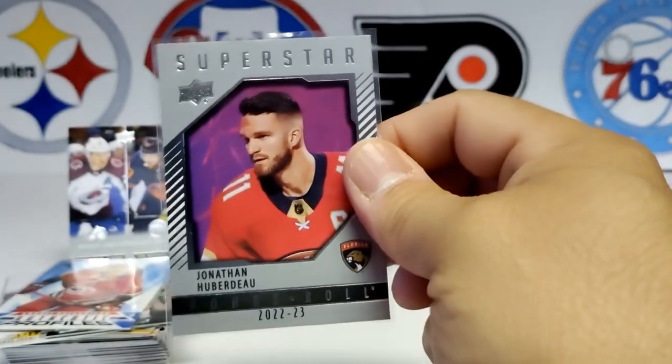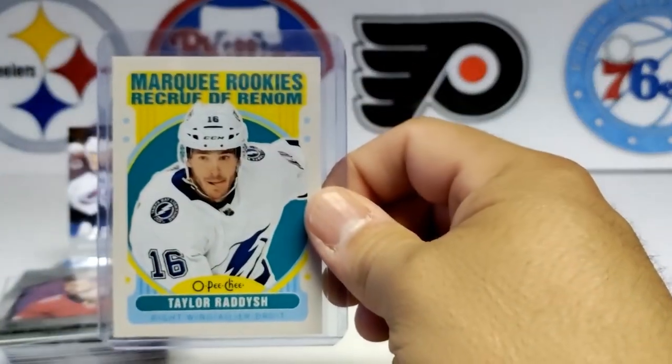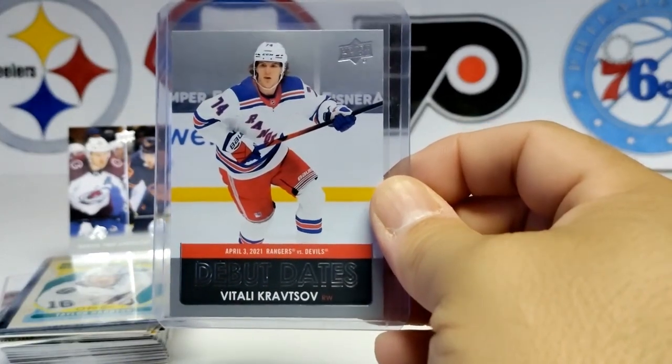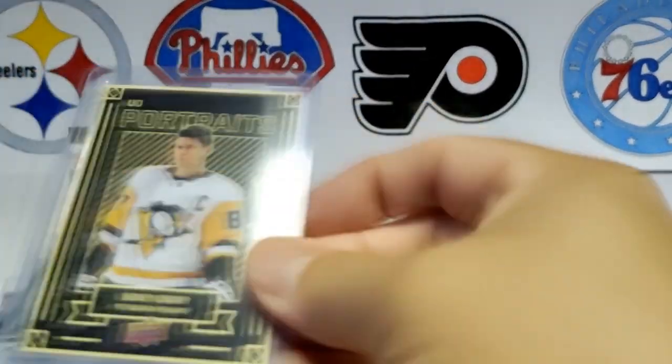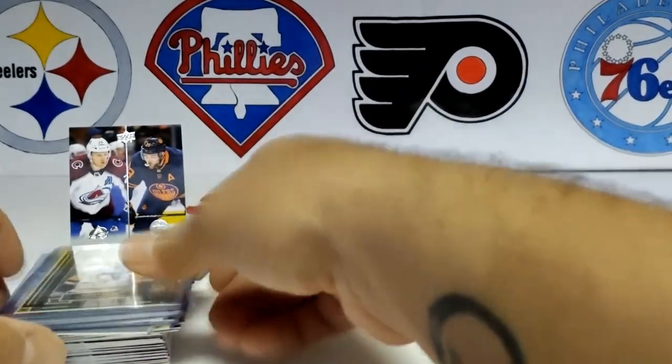Got a Jonathan Huberdeau. Taylor Radish, rookie. Vitaly Kratsov. And upper deck portraits of Sidney Crosby. So all pretty neat looking cards there.